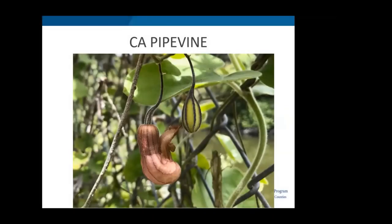This is what a California pipevine flower looks like. It looks like an old-fashioned Dutch pipe. It's also called Dutch pipevine, but this is the California native variety and grows mainly on fences and trees and bushes and things like that. We can grow it here in the Bay Area, and I've purchased pipevine at the botanical gardens in San Francisco when they have their annual sales.